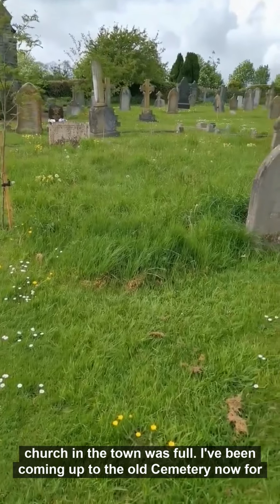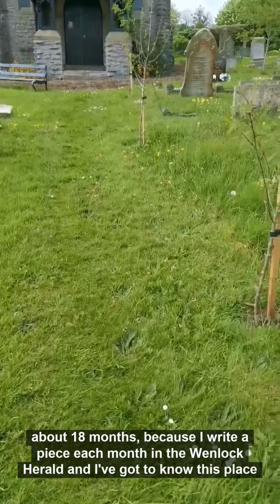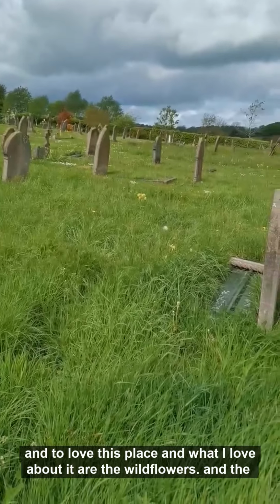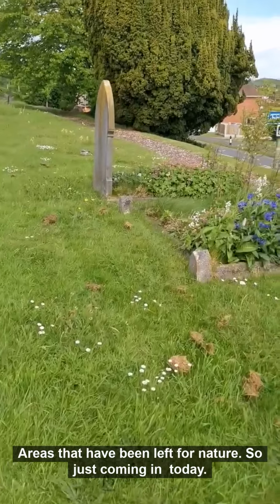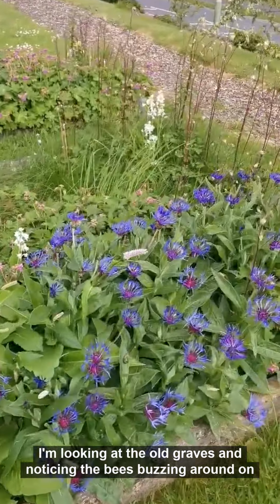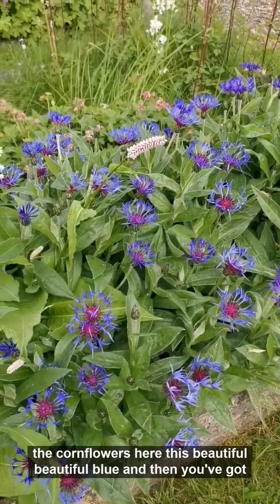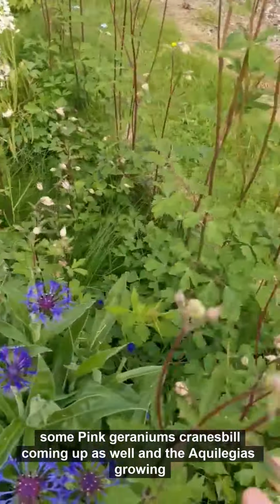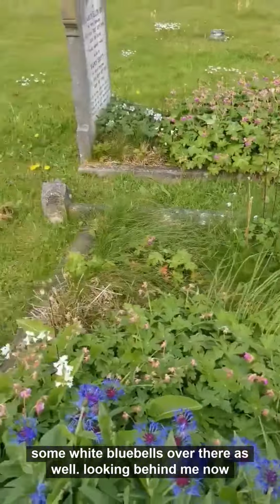I've been coming up to the old cemetery now for about 18 months, because I write a piece each month in the Wenlock Herald, and I've got to know this place and to love this place. What I love about it are the wildflowers and the areas that have been left for nature. Just coming in today, I'm looking at the old graves and noticing the bees buzzing around on the cornflowers here, this beautiful, beautiful blue. And then you've got some pink geraniums, cranesbills coming up as well, and the aquilegias growing alongside it, some white bluebells over there as well.